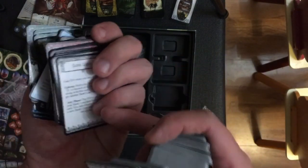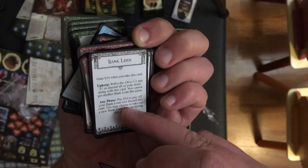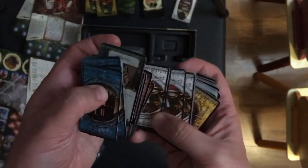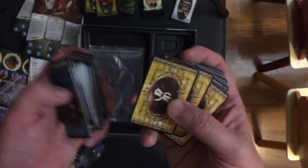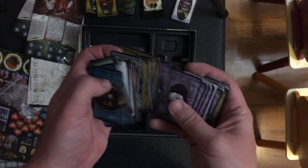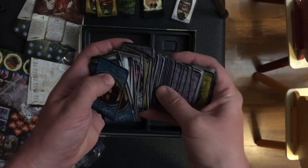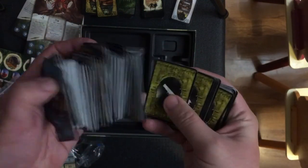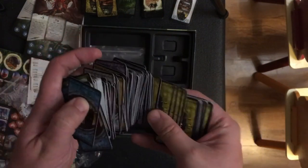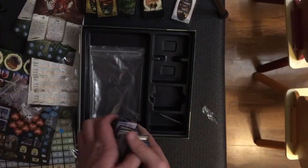Bank loan, bank loan. So that's a negative effect, I believe. So you gain $10 when you take this card. But it may have a negative effect later on because you'll be worried about your debt. It's got scrolls on it. Stealth, so that's an ability card. These have got a book on them. Voice of Wrath, so those might be some spells. Map of Arkham. Cigarette case, so those are obviously Ancient Tome, so those are obviously more item cards.